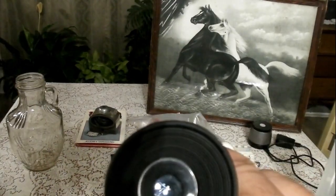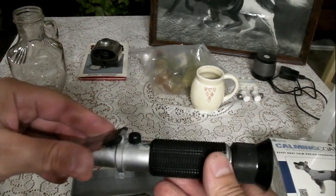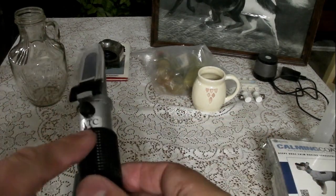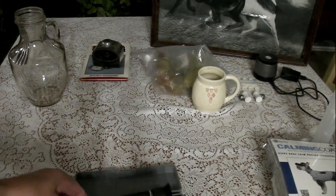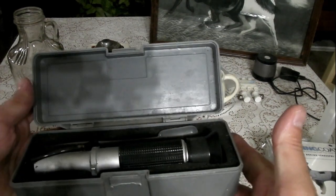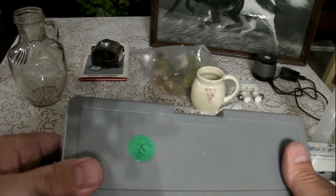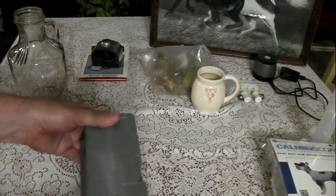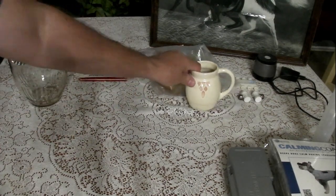But there's a chart inside there, and it'll tell you your salt level or your water, and then you can also focus it by turning this thing here. So it has automatic temperature control. I thought, wow, that's got to be expensive. Well, it turns out you can get one of these brand spanking new off of Amazon for $20. So I kind of lost money on that probably. I don't think I'd be able to even get 10 bucks for this if I'm lucky. So you gotta kind of watch things. You never know. Sometimes you take a chance on things.